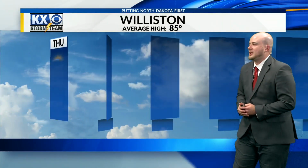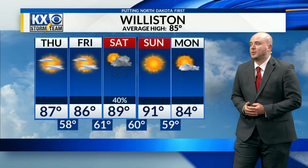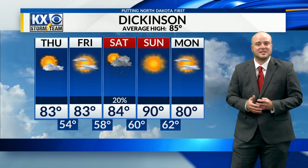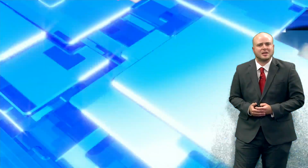Some showers and storms possible out towards the west on Saturday, however. Your Williston 5-day forecast tomorrow, again, a bit warmer, 87 degrees, possible 90s for us on Saturday and Sunday, so a very warm weekend out across the western tier. Dickinson, same kind of pattern, 83s for us to end the week, and of course near 90 for Sunday, probably the warmest day of the next 5 or 7 days or so.